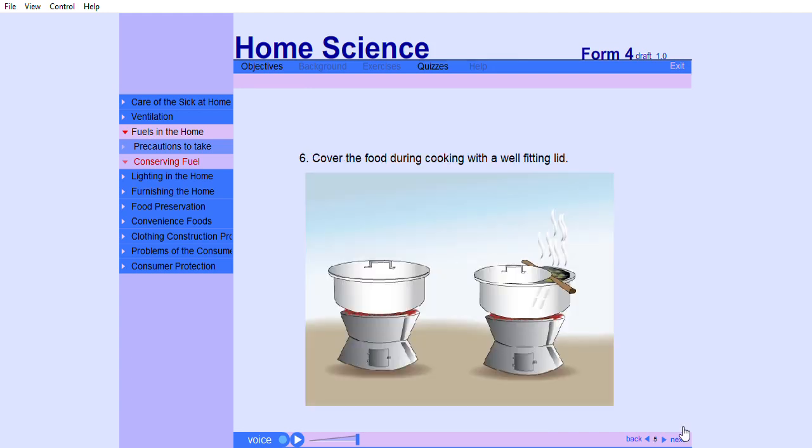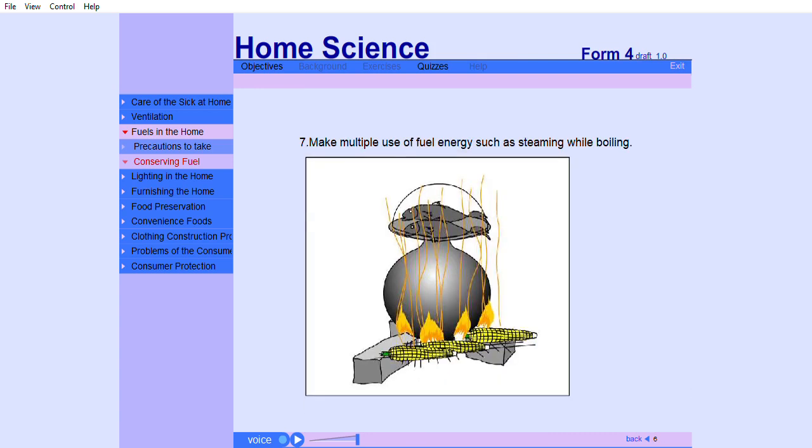Use fuel-saving devices. Cover the food during cooking with a well-fitting lid.